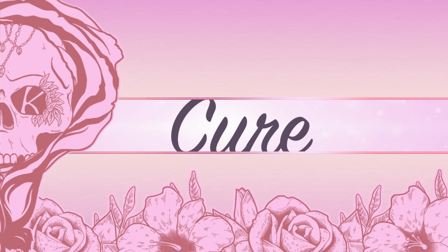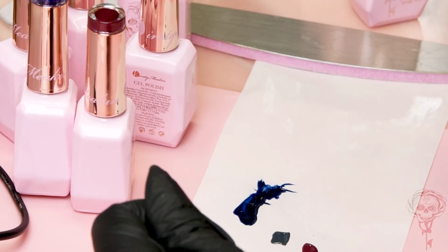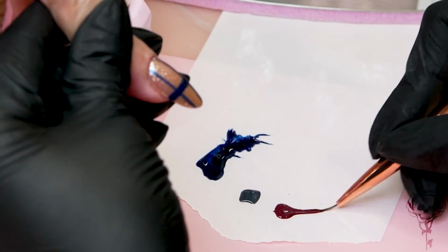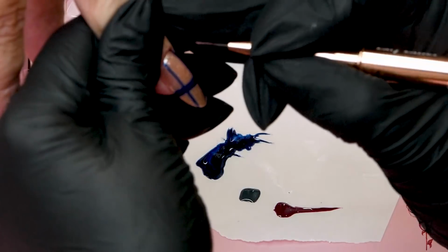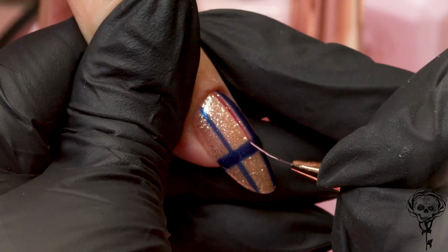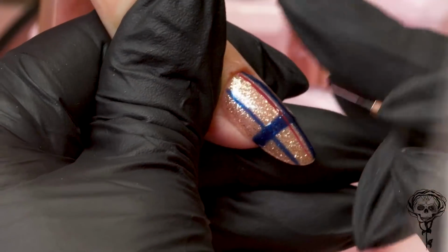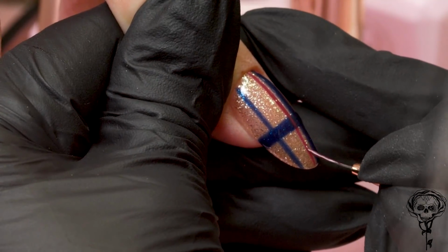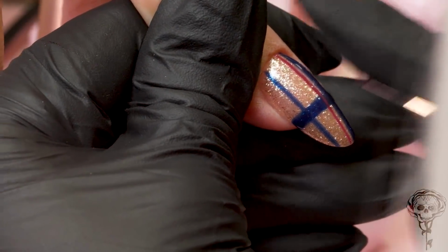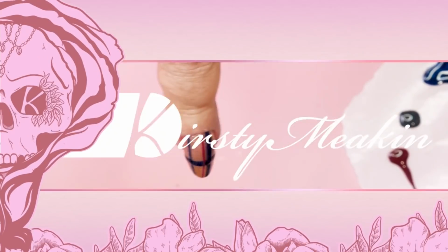Pop me that in. So I've put a little bit of By Night and Sassy down as well. Now what we're going to do with this one is a thin line here. It's all about layering. Just flash cure me that. It's already starting to look like some Christmas presents or something.